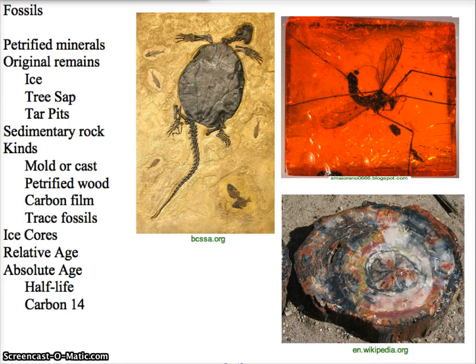The actual bones that made up the animal in the fossil usually deteriorate. And what we see in the rocks are petrified minerals that have filled in the gaps where the bones once were. Imprints of bones and footprints are also considered fossils.